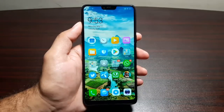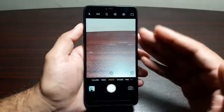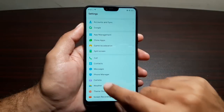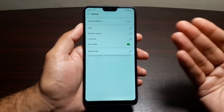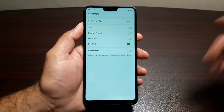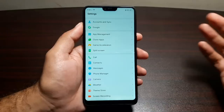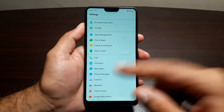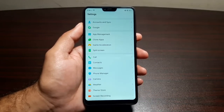Now moving on, the next annoying feature is that if I go in the camera, there is no way I can access camera settings from the camera app. So what I need to do is go back, go in settings, go all the way down, and I will see camera here. Go in here and camera settings are present here. Now this is really frustrating because you cannot access camera settings from the camera app. Now the same is the case for apps like call, contacts, messages, and weather. So all of these apps have their settings in the settings app instead of having their settings in their respective apps. So that's really annoying. 1 more step, 2 more steps to go through to access their settings.